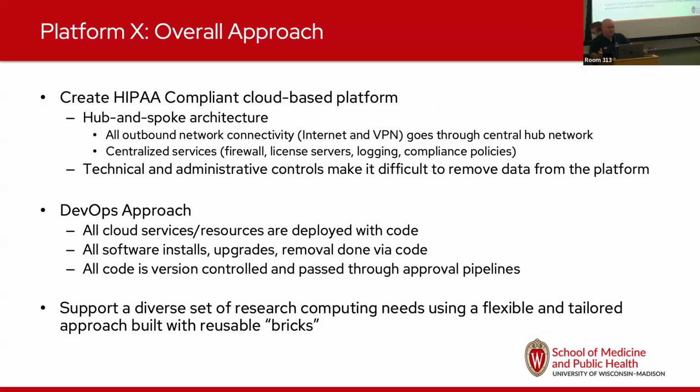Overall, our approach, again, was to create this HIPAA-compliant environment. We took a hub and spoke architecture to this. So we have a central hub where we have our connectivity, our VPN connections to UW Health and the University of Wisconsin. All of our network traffic goes through this, so we create various subnet networks that are specific to either projects or researchers. All of that's controlled through a firewall. We have centralized services for logging, for licensed servers, et cetera.